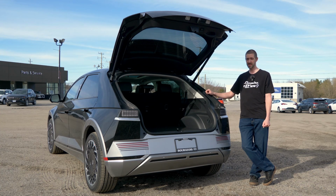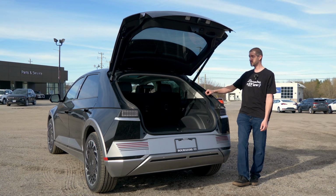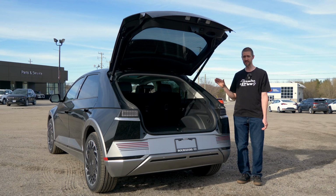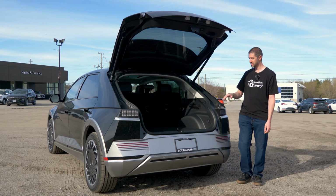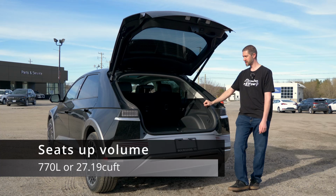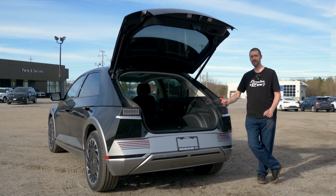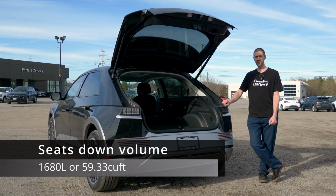Okay, we're here at the back end of the Hyundai Ioniq 5, and this is the major reason why you're going to pick this over a lot of other vehicles. Everybody picks a crossover because of that hatchback, because of that trunk, because of the ease of loading everything. So this one has a fairly expansive trunk. It has 770 liters of space with the seats folded up. And with the seats down, well, then you're looking at 1,680 liters of storage space.